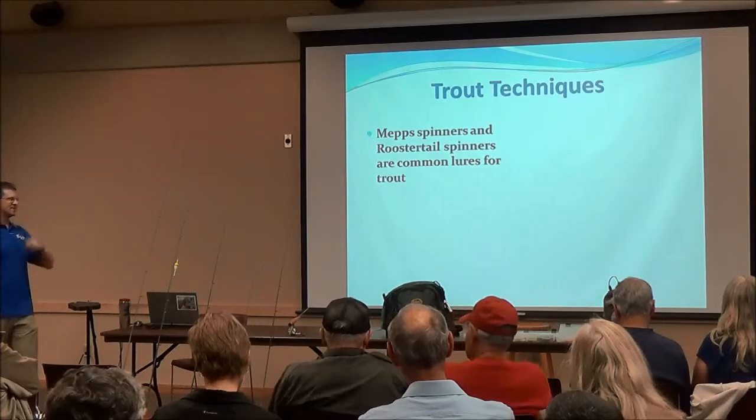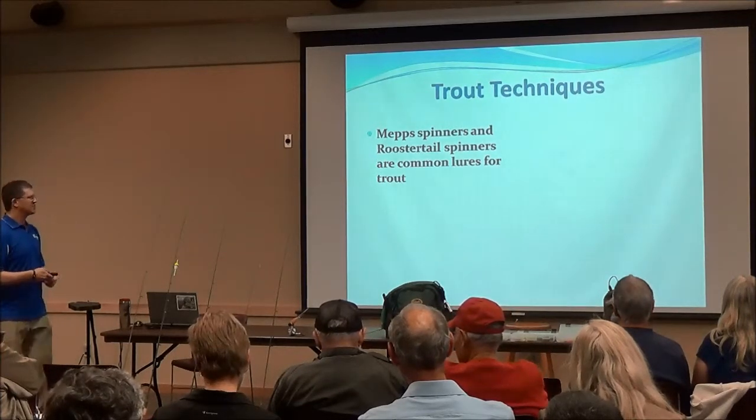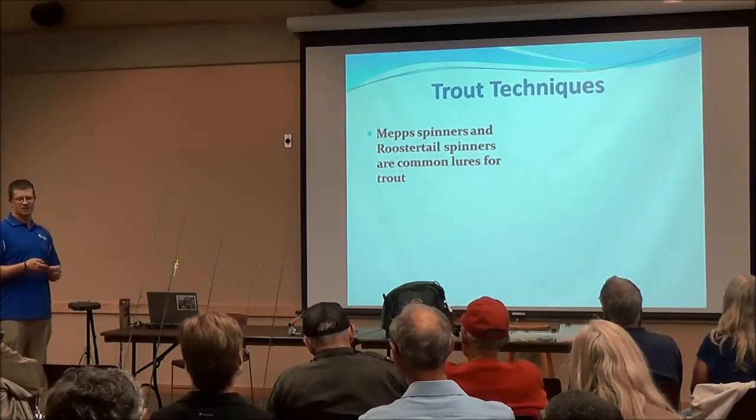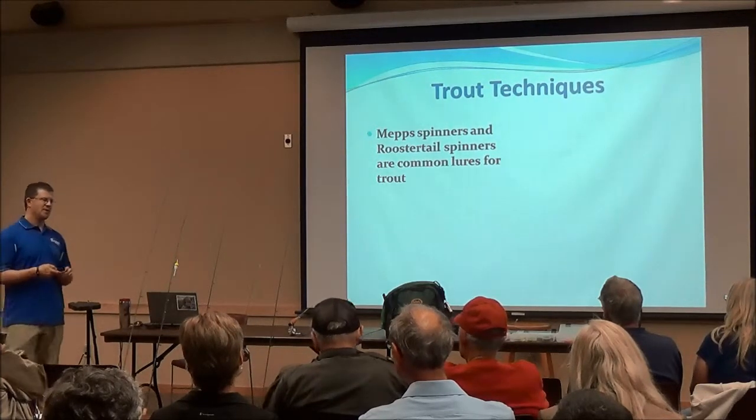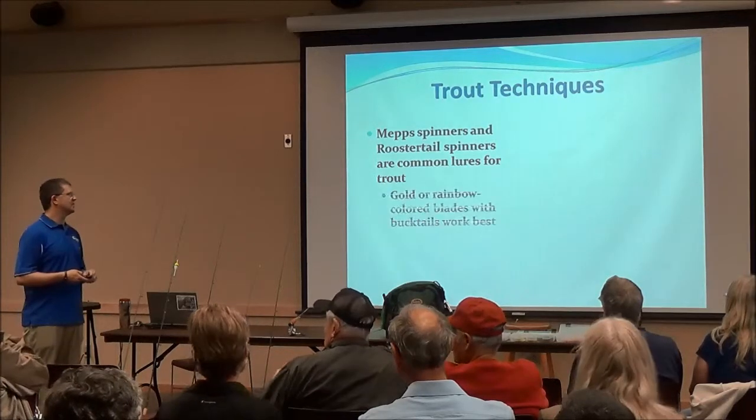Nep spinners and Rooster Tail spinners are also very common. I don't use the Rooster Tails very much. I use them a lot for streams and creeks because they're a little lighter. They're not quite as big as the Nep's spinners are.